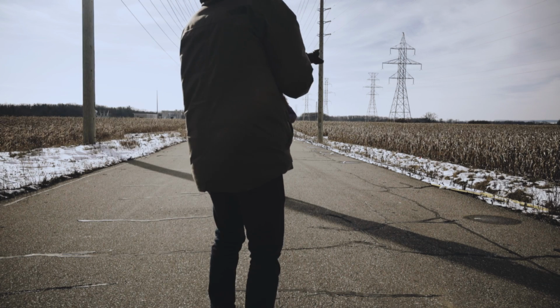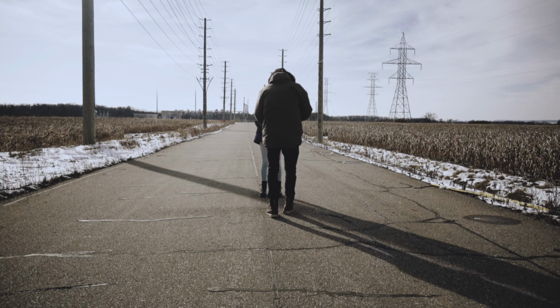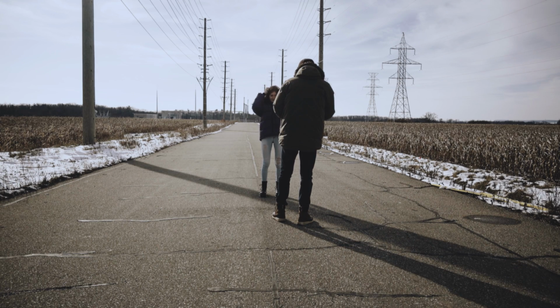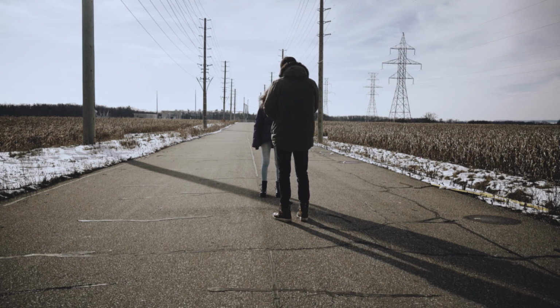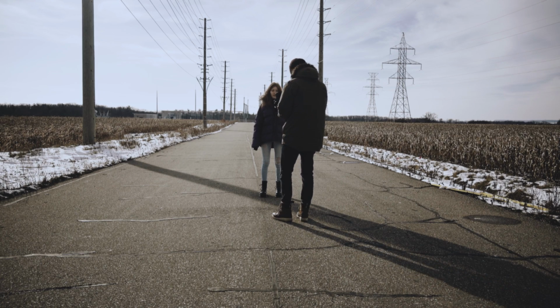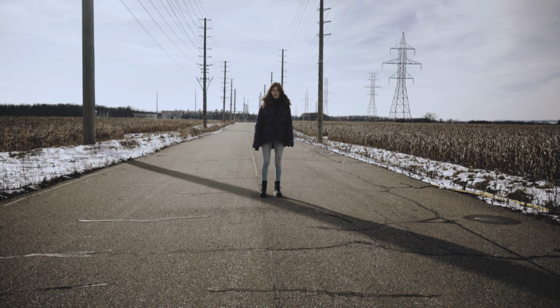So let's start. I chose several outdoor locations, starting with this road in the middle of the field with electric towers. Every time I work with a commercial client or a friend, the first thing I start with is a small talk to explain what exactly I'm going to do and what my expectations are. It helps people that I work with to relax and makes the process of shooting less stressful for them.